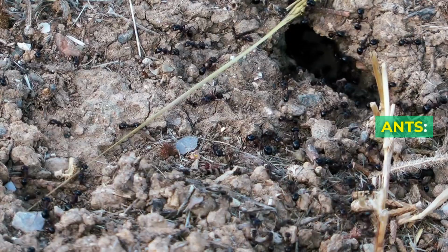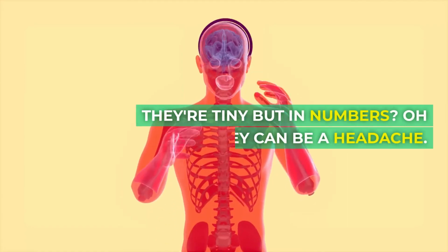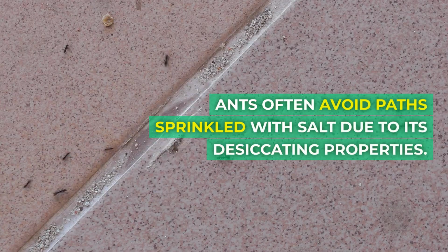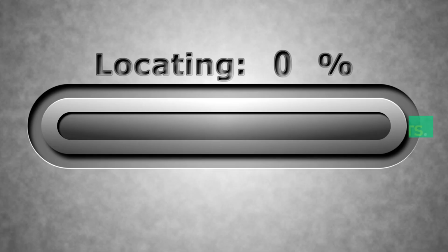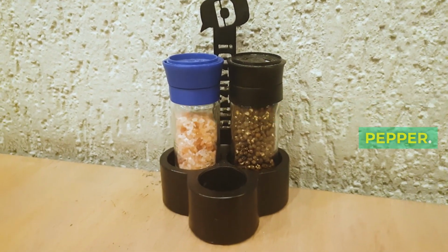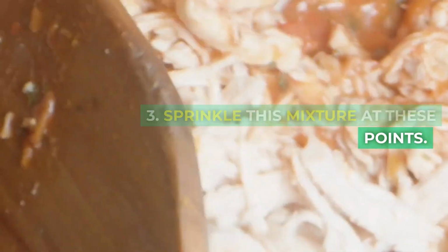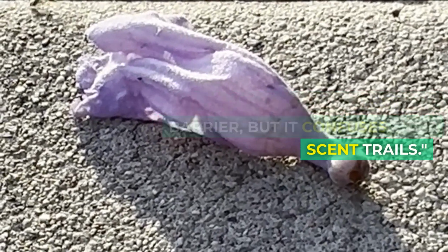1. Ants. Let's start with those little warriors, ants. They're tiny but in numbers, oh boy, they can be a headache. Ants often avoid paths sprinkled with salt due to its desiccating properties. For best results: 1. Identify their entry points. 2. Mix equal parts salt and pepper. The combo is more potent. 3. Sprinkle this mixture at these points. Not only does it act as a barrier, but it confuses their scent trails.